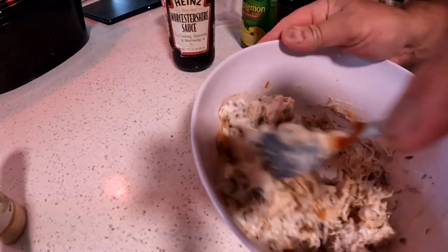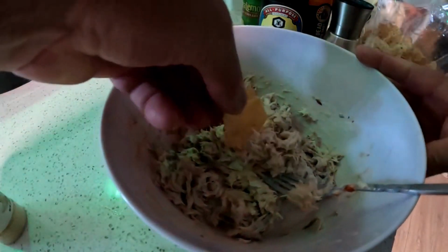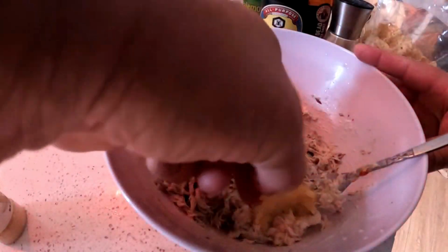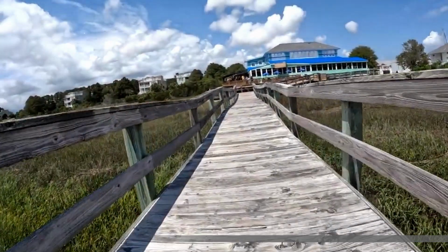You can put it in the refrigerator and serve it later. You can serve it right then and there. It's perfectly good to go. And here's how you just dip a chip in there. And of course the chip will break at that point right there. And enjoy.